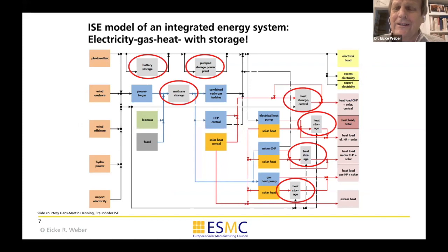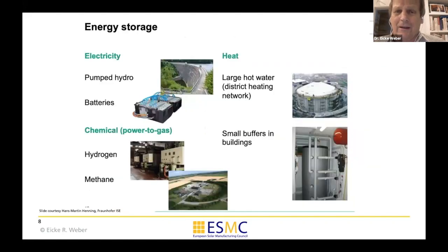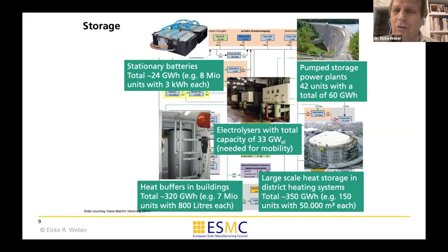And of course, a key element of this very complex model, which extends to the year 2050, is that we need storage: battery storage, pump storage, methane storage, heat storage on all these steps. To summarize once more: electricity storage, heat storage, and chemical storage, which includes hydrogen and methane. If you run the model, you even get concrete numbers like 24 gigawatt hours of stationary batteries, 33 gigawatts of electrolyzers, 320 gigawatt hours of heat buffers, and so forth.